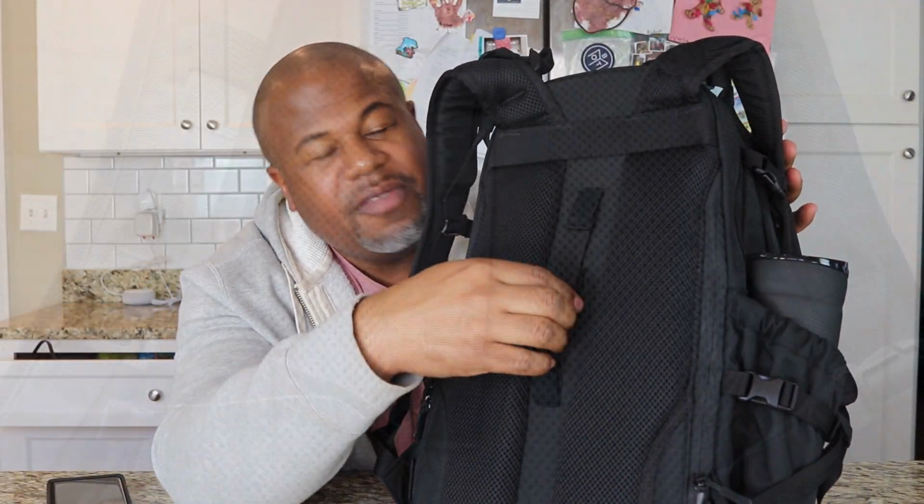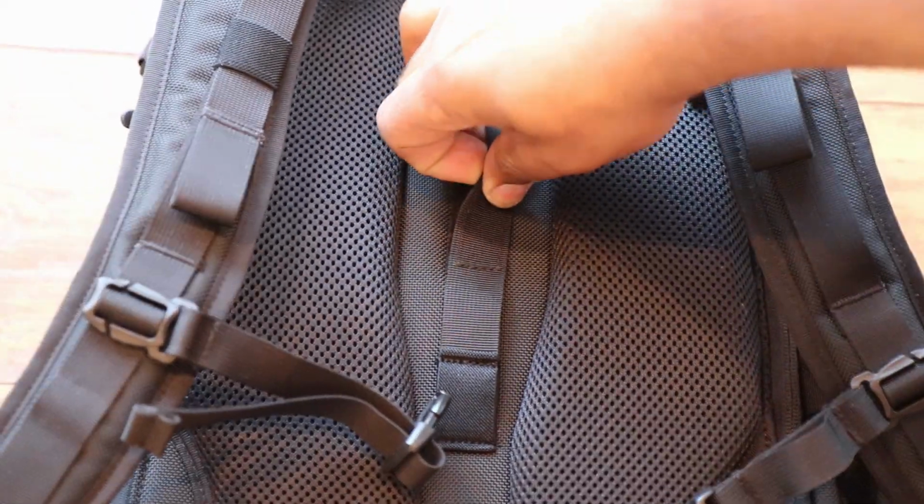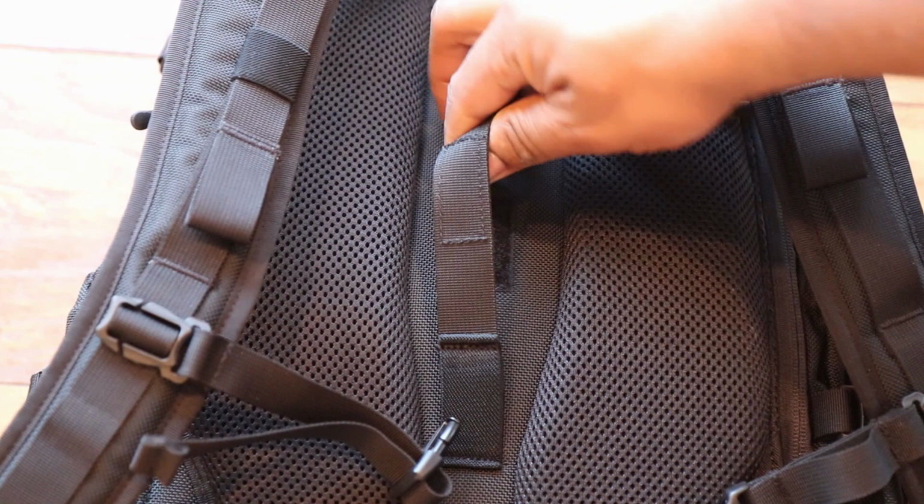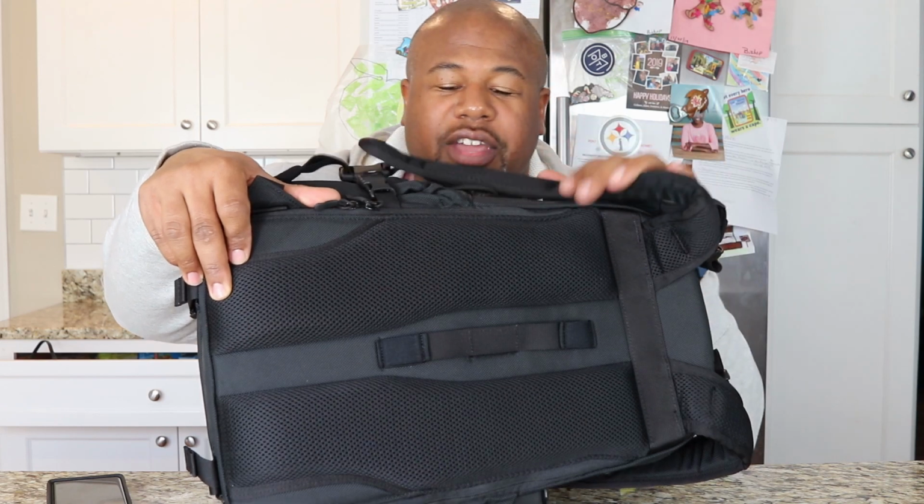And then you might notice this little strap in the middle. That is a luggage pass-through. So if you want to attach it to your luggage, you just pull that out, slip it on your carry-on, and you could carry two pieces of luggage at once, the backpack and your carry-on as well.